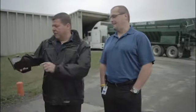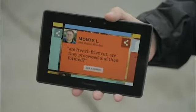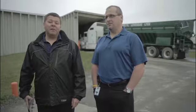Well, we're here at the McCain plant where we're going to see those potatoes turn into French fries. And with that, we have our next question from Monty L. from Regina, Saskatchewan. Are French fries cut? Are they processed and then formed? Well, Monty, I can tell you they're cut and they're never formed. And today I'm here with Mario, the production manager at McCain, and he's going to take us through the process. So Mario, can you tell us how those potatoes become McDonald's French fries?